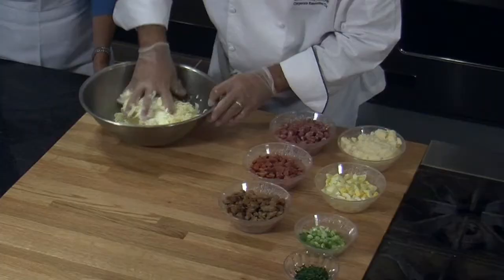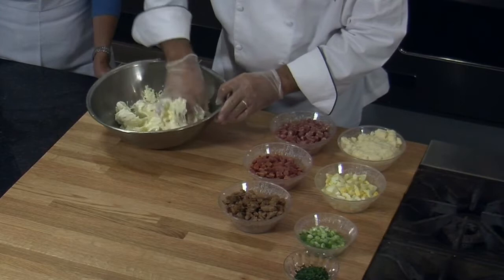Mm-hmm. Okay. It looks like fun. It is fun. Yeah. It's like making mud pies from when I was a little kid. This is all about his youth tonight.